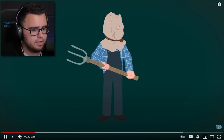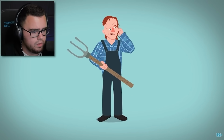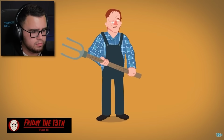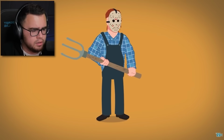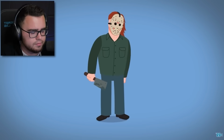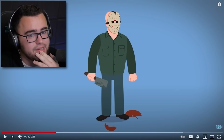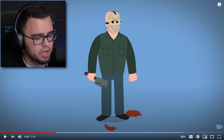A plaid shirt, got it. Overalls and a one-eyed sack. Unmasked, his head appears lumpy with patchy long hair. Jason is bulkier in part three and acquires his iconic hockey mask and trades the overalls for blue pants and a green dress shirt. He also ditches his hair for a shaven look. Okay, yeah, the hair made him look crazier, though. It looked like a grown-up Chucky doll or something.